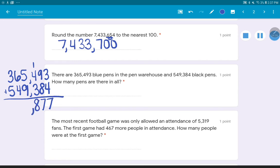I'm going to write my comma. Next I have 5 plus 9, which is... I'm going to regroup the 1. I can see that 6 and 4, I know that makes a 10. Plus 1 more is 11. I'm going to write my 1. Regroup the 1. 1 plus 3 plus 5 is 9. So how many pens are there in all? 914,800. 914,877.